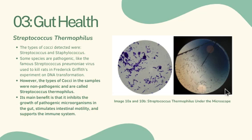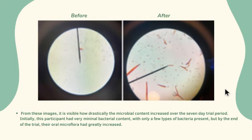And then we have the other one, which is called Streptococcus thermophilus. This one is really good for inhibiting the growth of pathogenic microorganisms in the gut and also really helps with the immune system. And then here are some images of how the microbial content improved, a before and after of one particular participant, and you can tell that it really did increase.